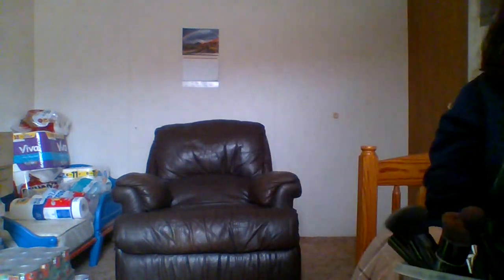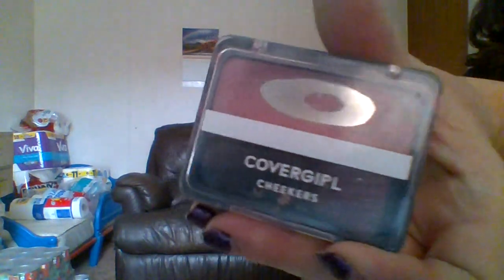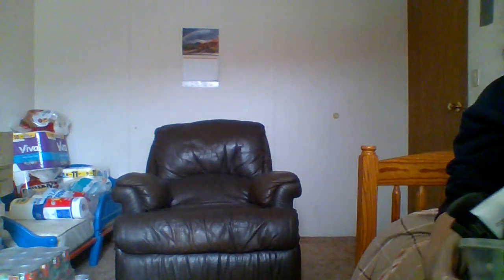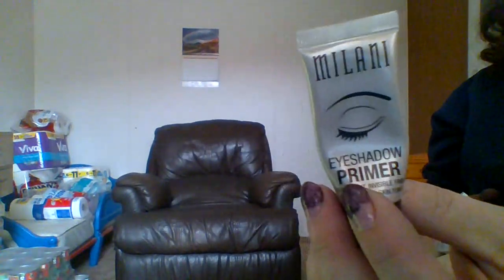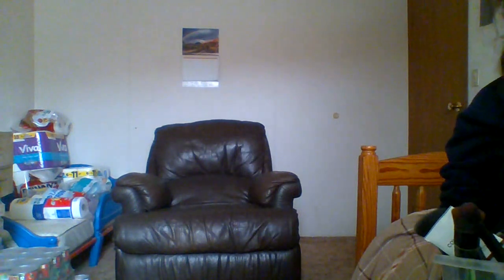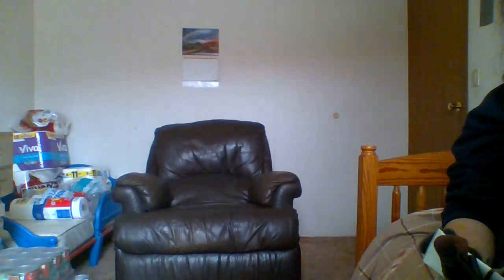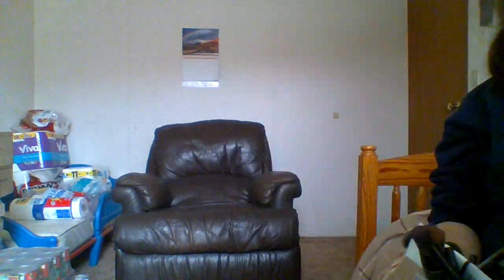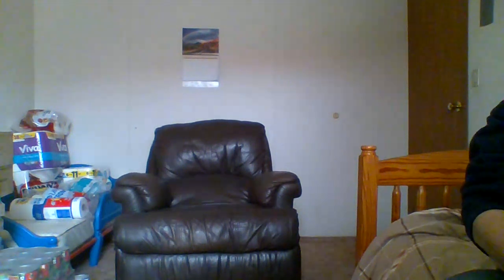Okay, so this is in here, and I use this every day. Also, this is my blush, the only blush I have right now. This is my primer. This is another one I use every single day. Well, sometimes I give my face a rest. I've already reviewed this. This is one of the powders that I reviewed, a setting powder. So it is in here. I have used it outside of the video that I did.